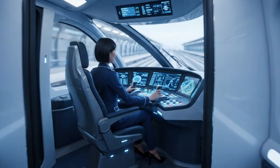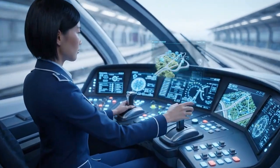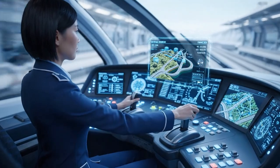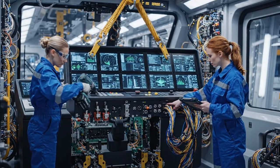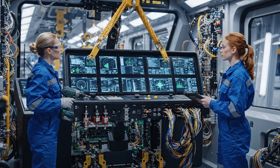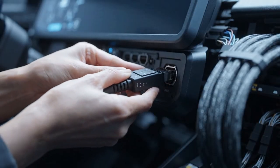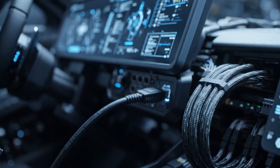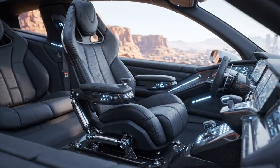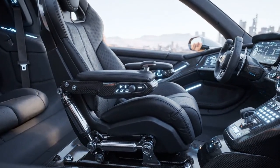Now we enter the most complex space in the interior, the driver's cockpit inside the aerodynamic nose. Engineers carefully maneuver the primary control console into place, the brain of the entire train. Hundreds of data cables are connected to the central computer, giving the driver total control. The driver's seat is heavily damped and ergonomically designed to reduce fatigue over long journeys.